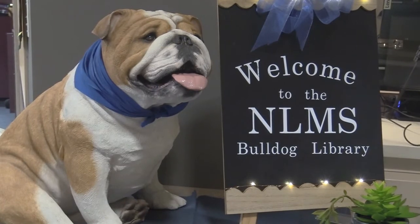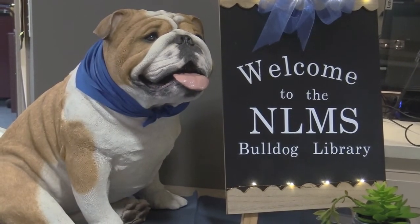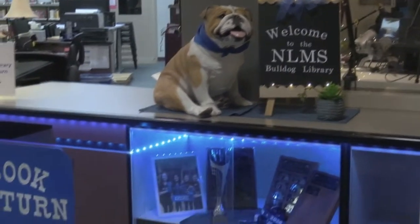First off, our Bulldog here in the library gets a lot of attention. Kids like to pat him on the head, and I hear that if you pat him on the head, it is good luck. You'll see the Bulldog right when you enter the library.